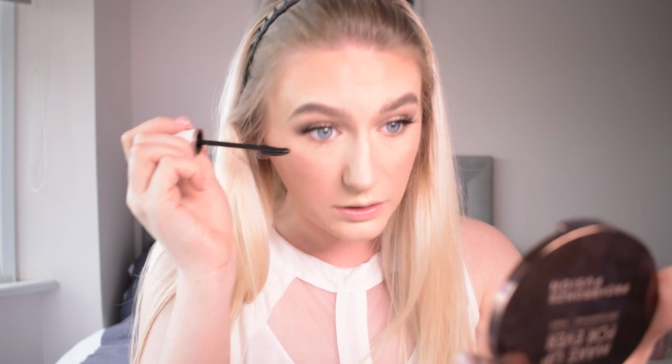Okay, so I'm just going to put some lower lash mascara on. I think lower eyelash mascara is so important, especially because we're quite top heavy here. We've got the eyelashes on, we've got quite a lot in the crease, we've got quite a dark eyeshadow. So I definitely think you need to put lower lash mascara on just to balance it out. And voila, the eyes are done.